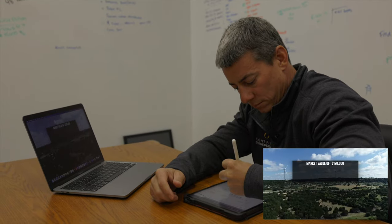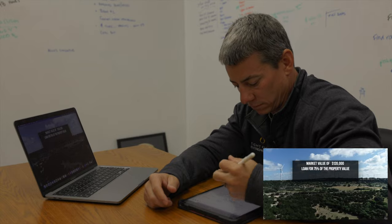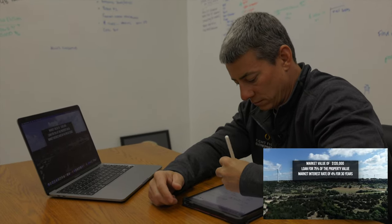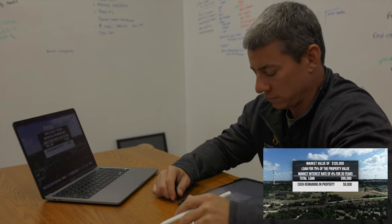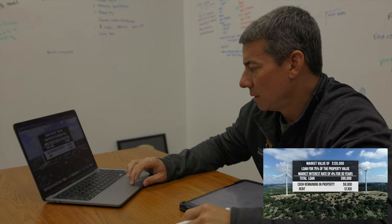Our plan is to refinance the property with a loan for 75% of the property's value at a market interest rate of 4% for 30 years. That would give us a total loan of $90,000, leaving our cash invested in the property at $8,000. We'll list the house for rent for $1,100 per month.